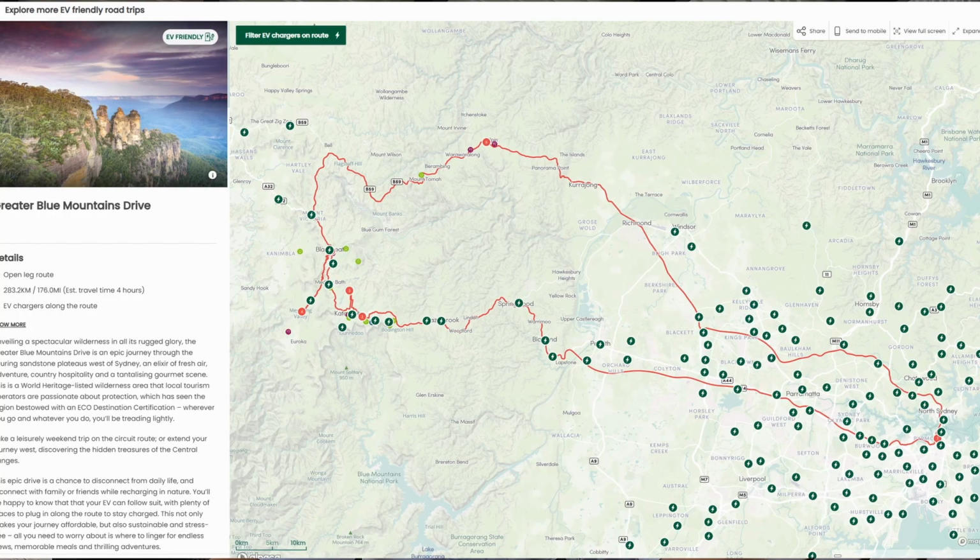Now, obviously, they give us detailed maps. They show you the locations of the charging sites, that sort of thing. They also have recommendations on sightseeing, tourist attractions, and accommodation. Haven't looked that much into it, but they do seem to have a fairly comprehensive list of tourist attractions and things you can visit while doing these road trips. It's actually quite easy to navigate website.